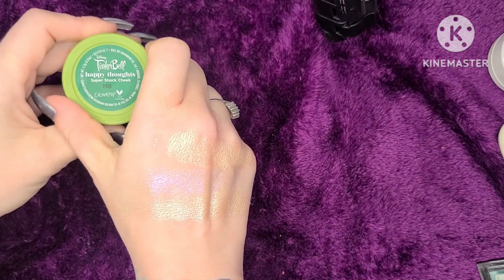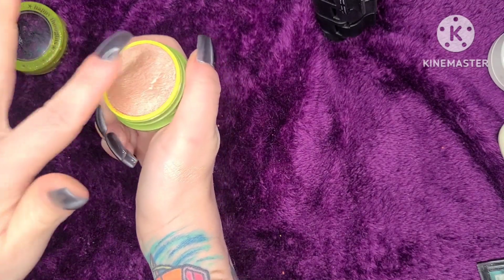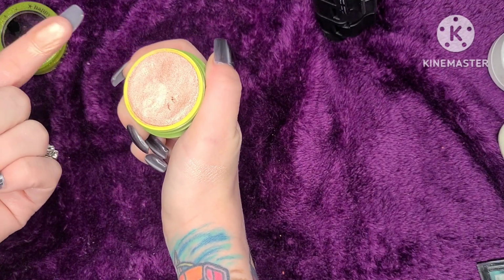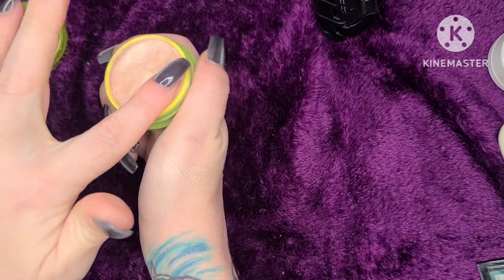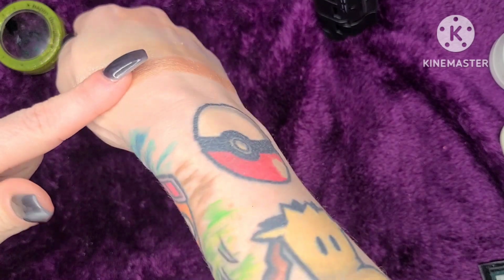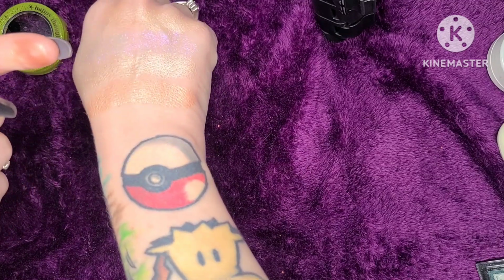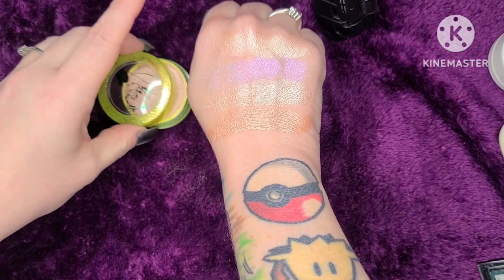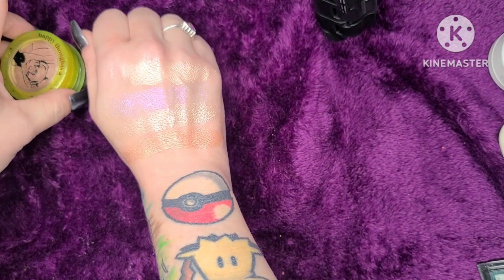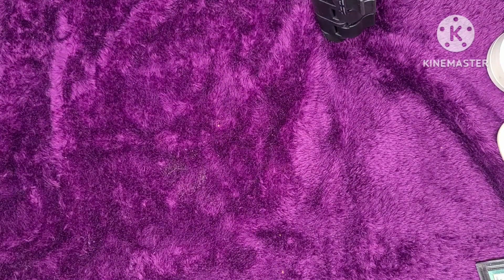I love it. I have this one from ColourPop, and it's called Happy Thoughts. It's from the Tinkerbell collection, obviously, and I am still figuring out my thoughts on this one. It's pretty, but it's another one of those that I have to wear on top of a certain type of blush because it's just a little bit too dark for my skin tone. On top of a blush, it works. On top of my nose for a nose highlight or anything like that, it leaves a cast. So I have mixed feelings about it, and I'm still trying to figure out my thoughts. I just got it not too long ago.